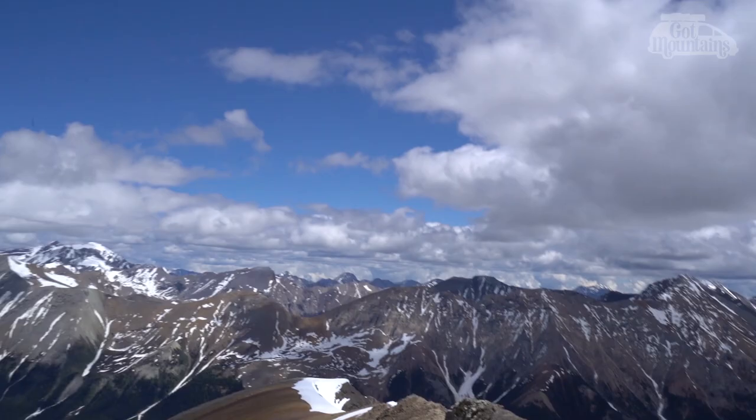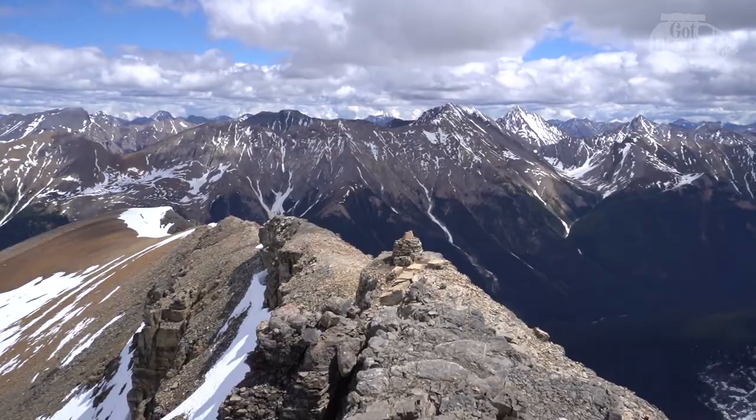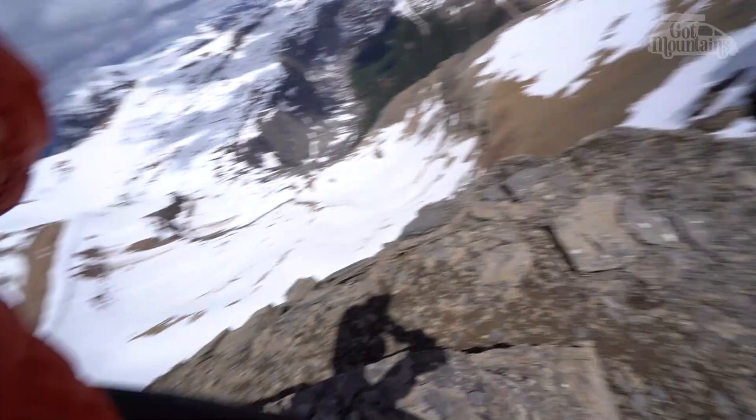Oh yeah, and look at that. It's a long way down. Long way down. But yeah, there it is. You can see what I'm talking about. I'm gonna turn this around.